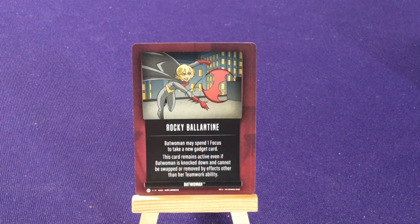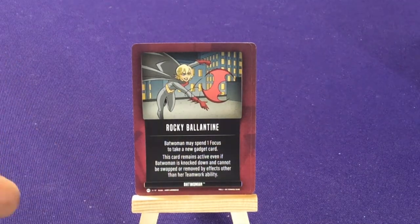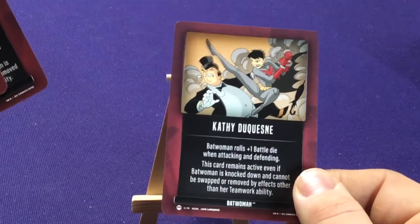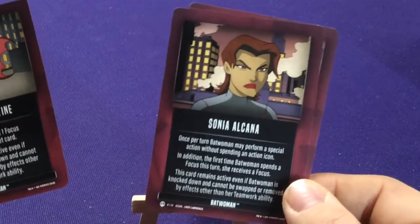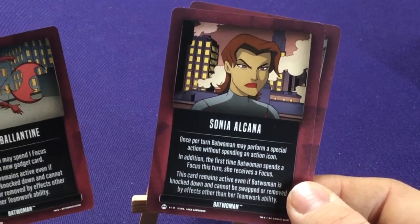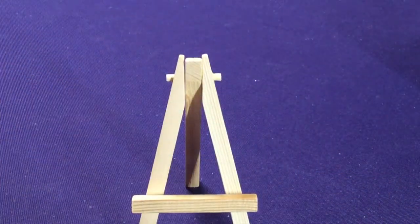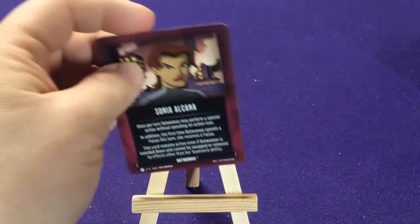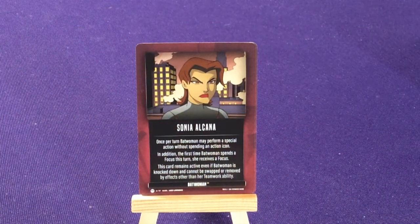You can swap between them depending on what maybe you want to do or what ability you need at the time. Do you need extra gadgets? Switch to Rocky. Do you need the extra attacking and defending? Switch over to Kathy. Or if you want to do your special stuff for free, basically, switch to Sonia. There's her card on the back. So that's actually kind of cool, that you get the 3 different characters you just swap between.